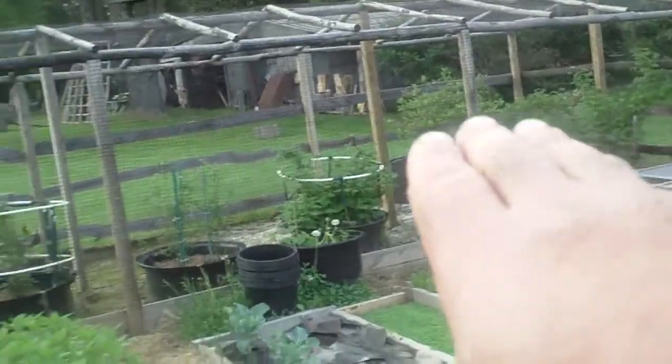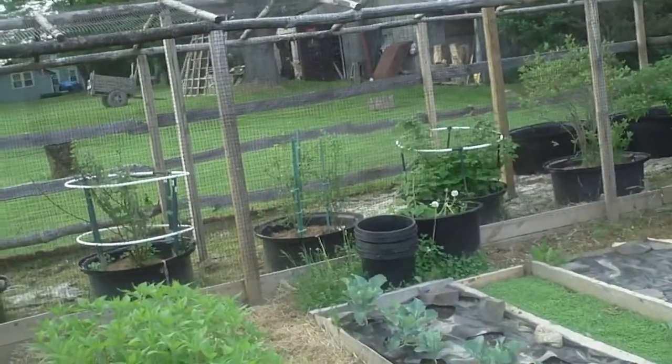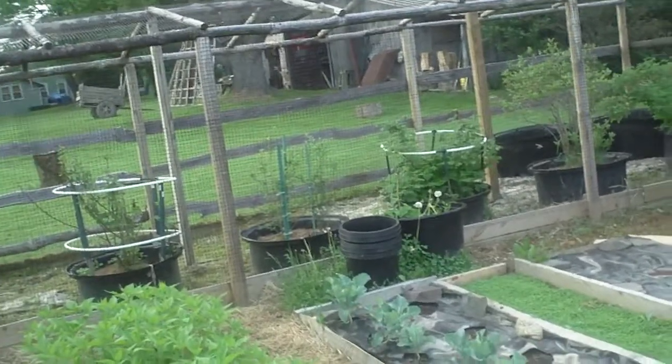And I got my blueberries, raspberries, blackberries in there. I was going to get some more. I got some more pots in there. I was going to get another row in there, but didn't get to it yet.